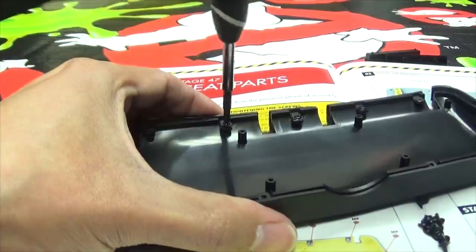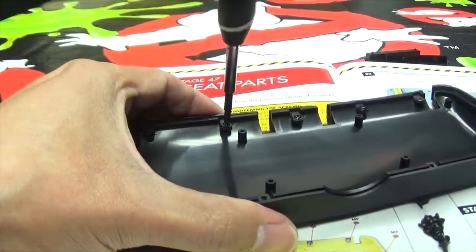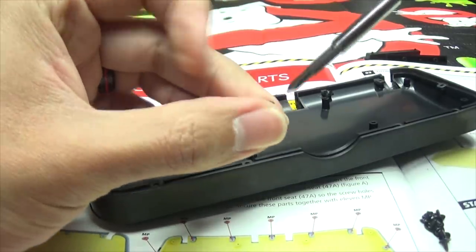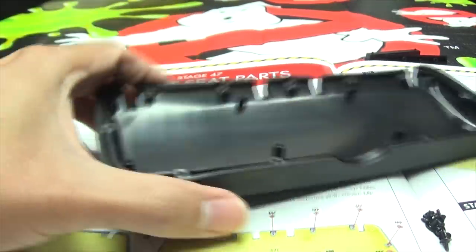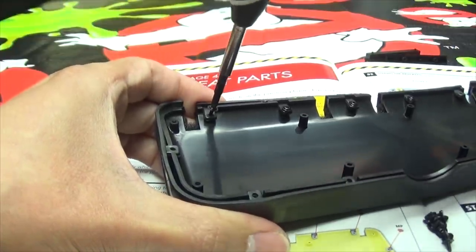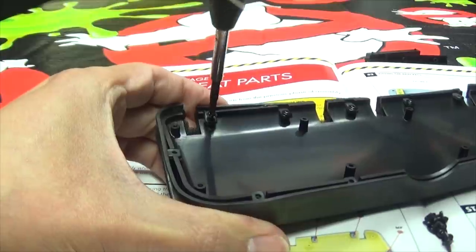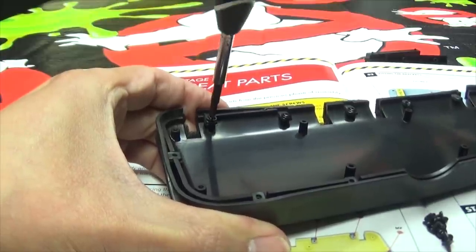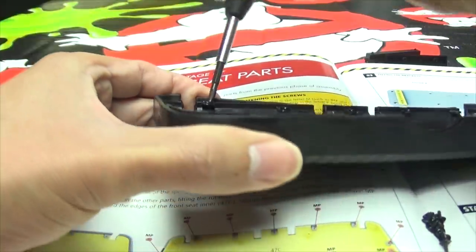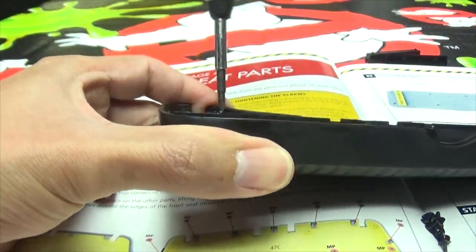Alrighty. So how's everybody doing? How's everybody feeling? As always, hope everyone's doing well, everyone's staying safe. Me, I'm building some front seat parts for my ECTO-1. That's what I'm doing on this Tuesday evening. This isn't going in. Where?